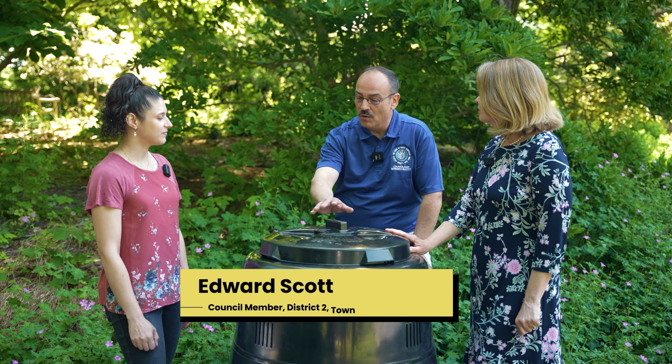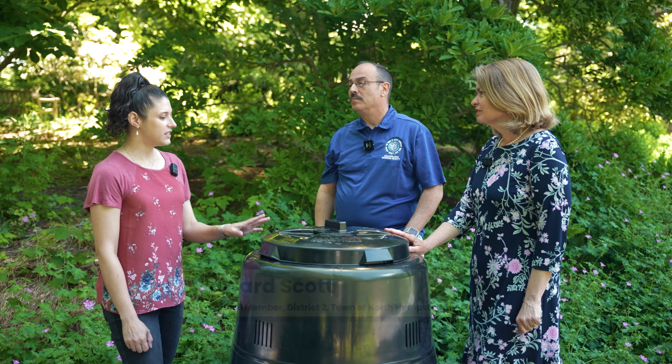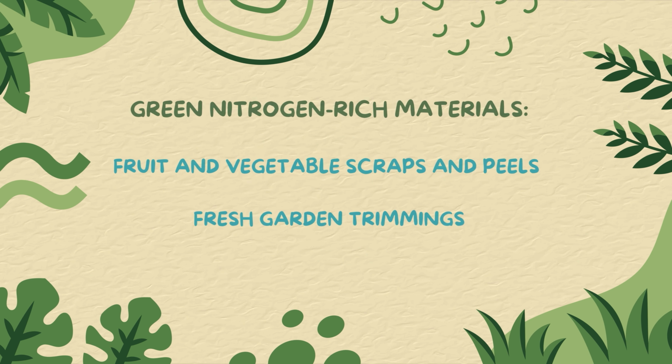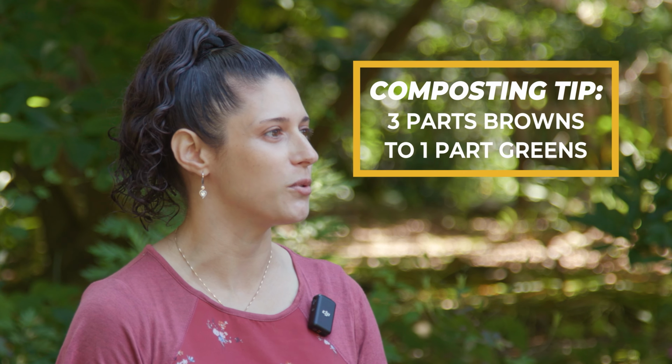Can you tell the audience what they can put inside of the composter? Yeah, so compost needs a balance of brown materials that are carbon rich and green materials that are nitrogen rich. Browns would be things like dried leaves, dried grass clippings and yard trimmings, eggshells. The greens are things like your fruit and vegetable scraps from your kitchen and any fresh garden trimmings and things like that. A good rule of thumb is to add 3 parts browns to 1 part greens, and that helps to keep the compost in balance.